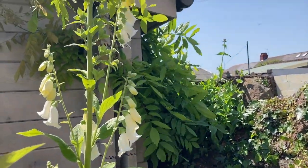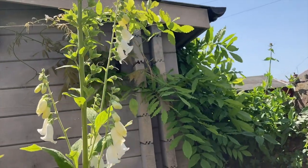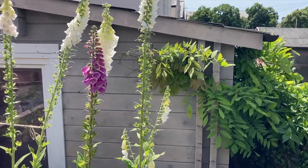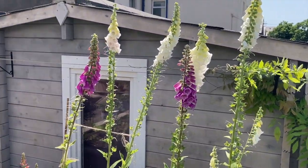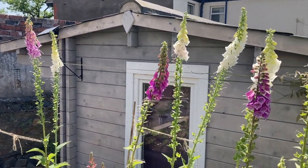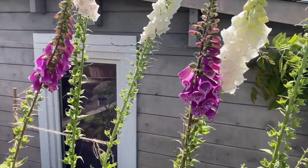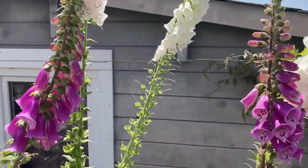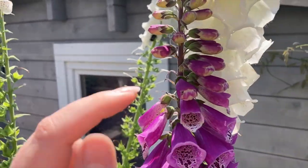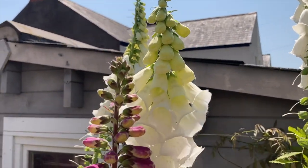Behind the shed there is wisteria growing. That is a totally different story, and it's growing from underneath the shed, basically the wisteria. And onto the foxgloves. Oh, there's a little bee on there. The bees have been going absolutely crazy for these, and I'm so happy. And they're actually all taller than me, I think. No, I think I'm taller than this one. But that one's much taller than me.